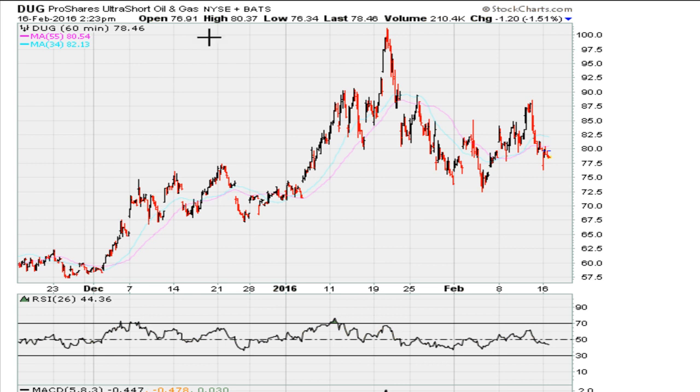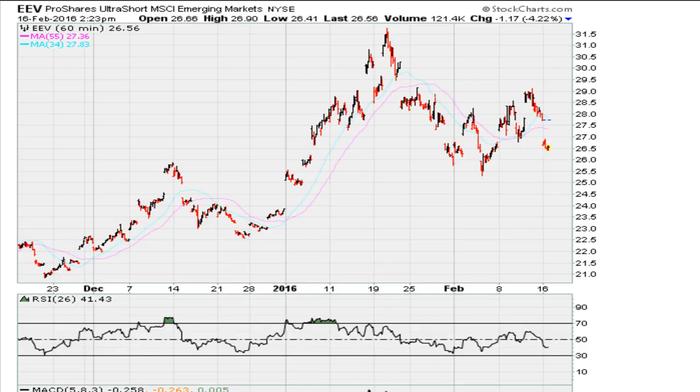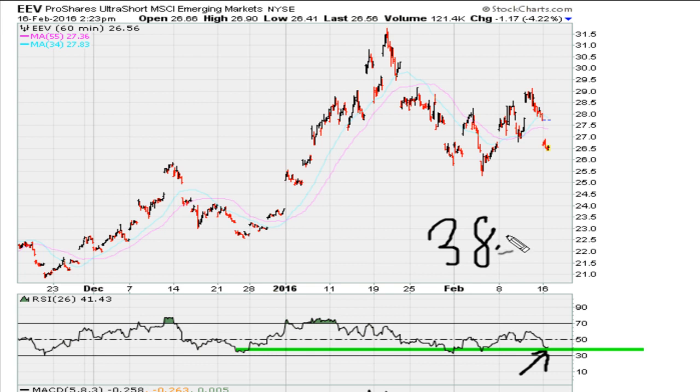Take a look at some other instruments, and these are just random ETFs that I know could do well if the market is to bounce, at least for a swing trade. EEV coming off this line here. You can see that right now it's doing its best to hold on that green line. Now keep in mind, this green line happens to be just around 38.2. So if it can hold here, this is where you want to add on to that position, or at least see whether you can take up a position.